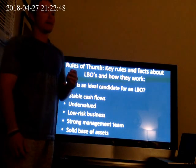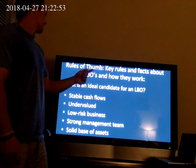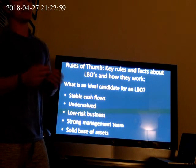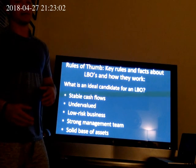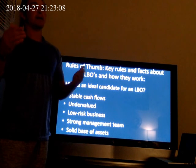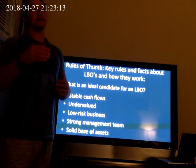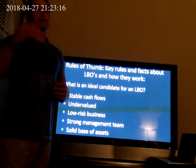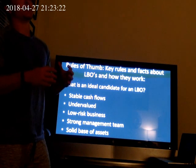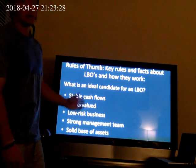Now we have rules of thumb. We have a few, and they're just facts about LBOs and how they work. First is, what is an ideal candidate for an LBO? It's going to be stable cash flows, undervalued, and low risk are the three big ones, just because it's such a big investment. You want low risk. You don't want to default, because even though your return is magnified and it's going to be on average much higher than the stock market, if you incorporate risk and fail, the losses are going to be much more extreme and magnified as well. And then undervalued, because you're purchasing a company, you want to know that you're going to be able to turn it around and increase its value. And then you want a strong management team and a solid base of assets.